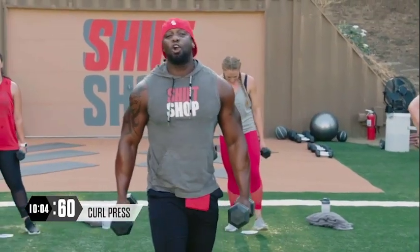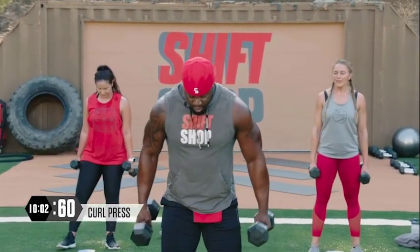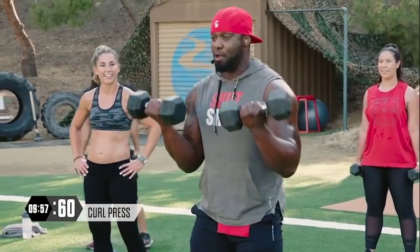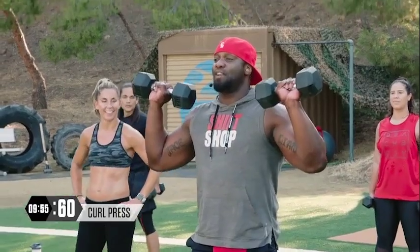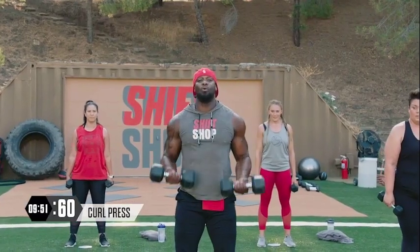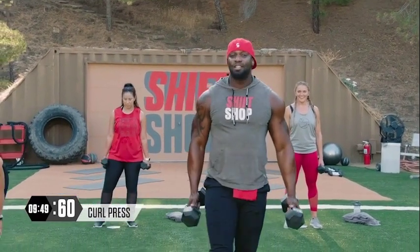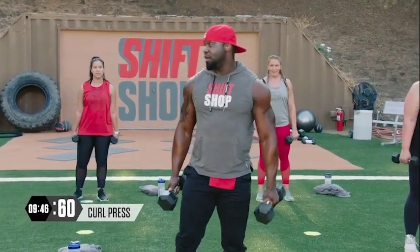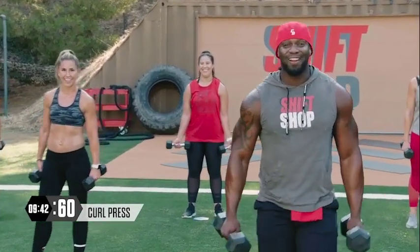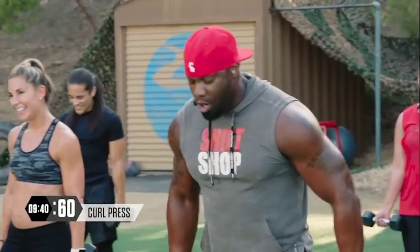Next move, curl press. Starting here, feet hip width, palms facing up. I'm gonna curl the dumbbell to my shoulders. Turn, palms facing out. Fully extend my shoulder press, bicep to ears, and work my way back down. Modification, just lessen your weight. You wanna get stronger? Do you wanna get stronger? Do you wanna get stronger? All right, let's go. Curl press.